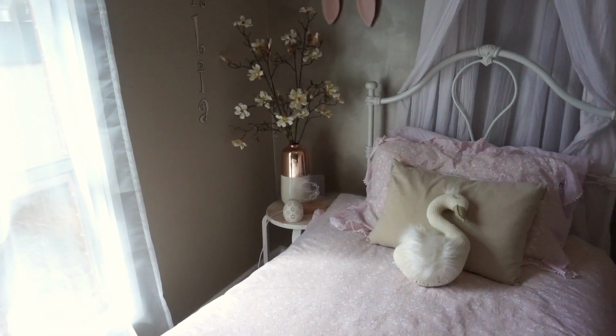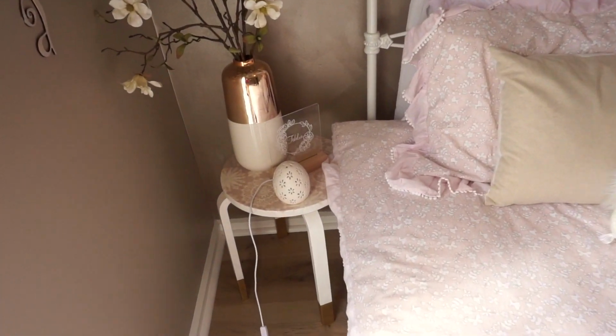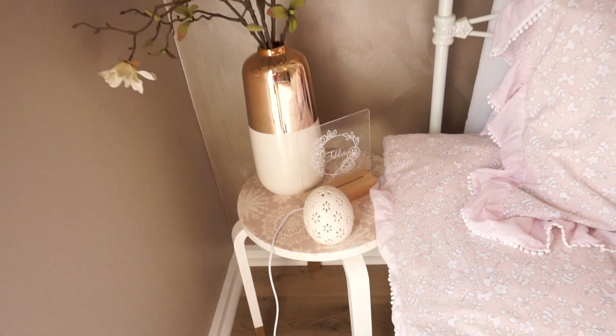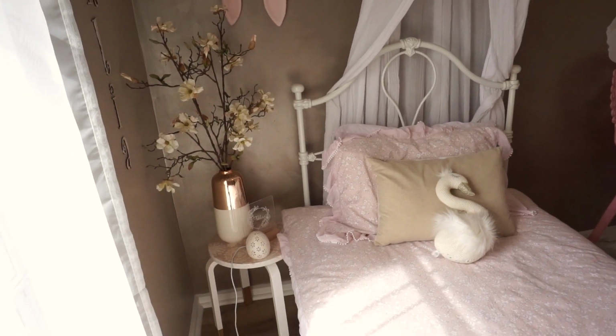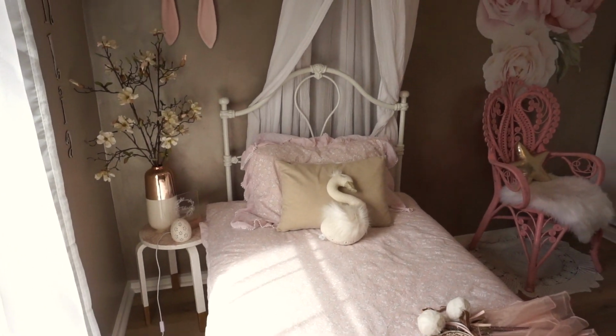And of course, this is Talia's room. The lighting's not great in here at the moment, but it's got this cute little light that changes colors, and I've just repurposed the vase out here, and I think it looks pretty good. It's not the exact right color, it would look nicer if it was gold, not rose gold, but I think for a couple of weeks it's pretty good.